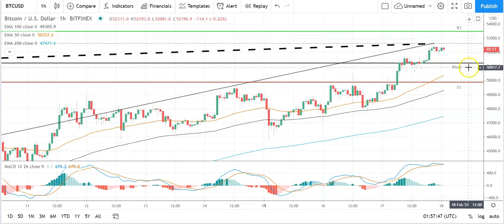Failure to avoid a fall through the pivot would bring the first major support level at 49,885 into play. Barring an extended sell-off on the day, Bitcoin should stay clear of sub 49s. Second major support level sits at 47,654.